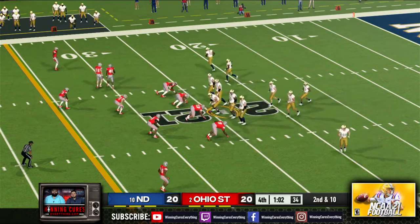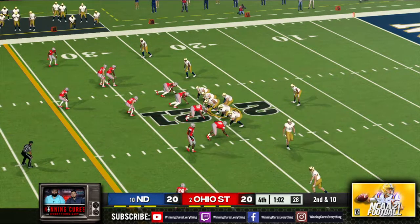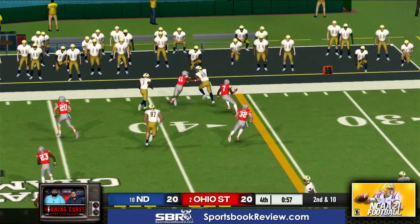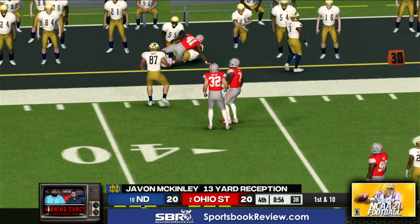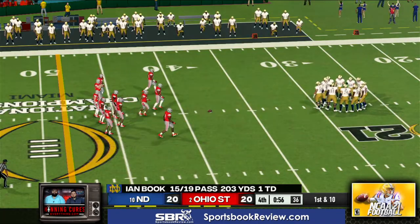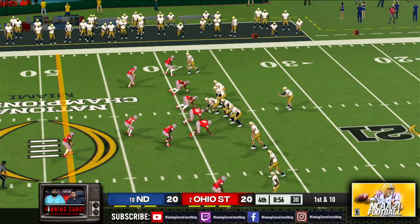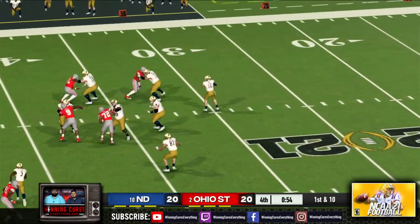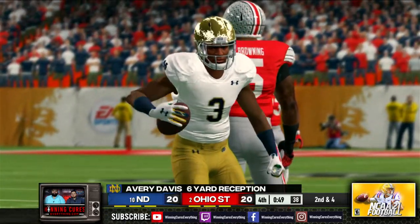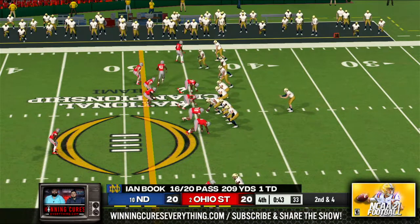From their own 25-yard line, second down. Fires out to his receiver, and he's shoved out of bounds at the 38-yard line. So an empty backfield with five wide receivers. Completes it, but he can't shake the defense. Davis picks him up 6 yards with a catch. They come out in an empty backfield.